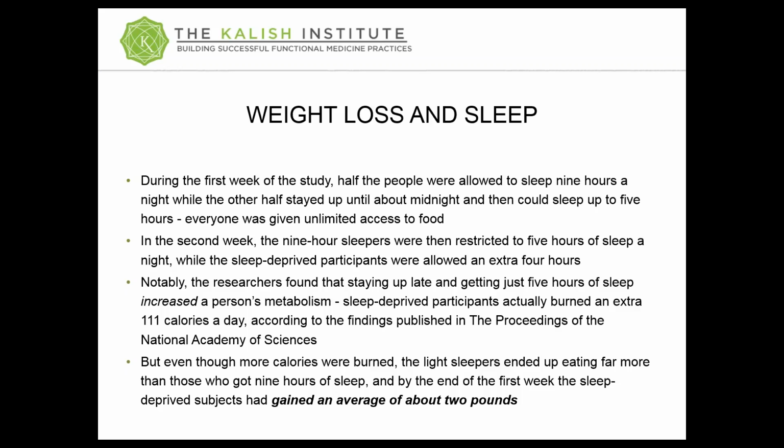Bottom line is, what they found is that getting 5 hours of sleep increased the person's metabolism. So that's a good thing, right, if you want to lose weight, because now you're sleep deprived, but you're burning an extra 111 calories a day. The problem is that when people are deprived of sleep, they eat more, and they eat a lot more than 111 calories worth of stuff. So by the end of the first week, the sleep-deprived people gained 2 pounds. That's just in a week of not enough sleep.